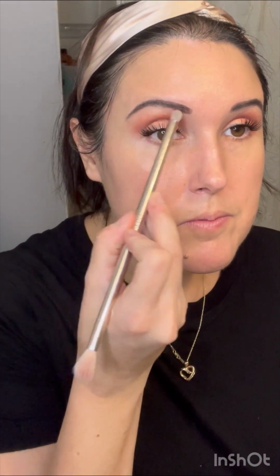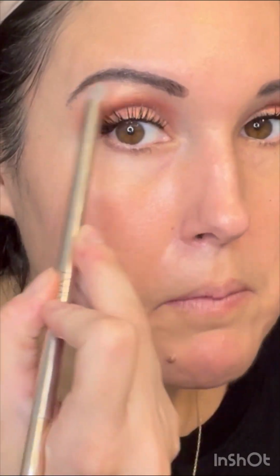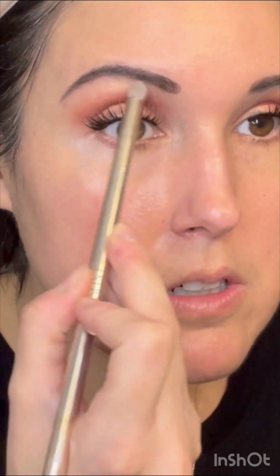I'm going to use this color. I love this color. This is called Legend. This is probably going to be launched as a color of the month color. This was also from the Advent collection. I'm going to use that underneath my brow bone just to give it a little bit of shimmer.